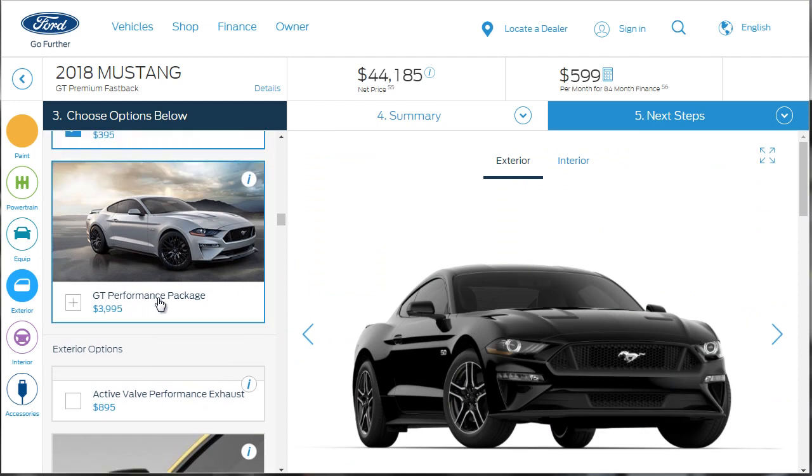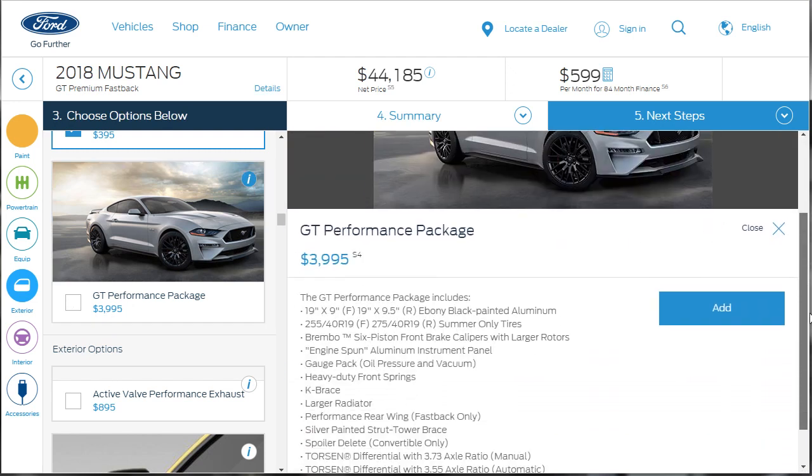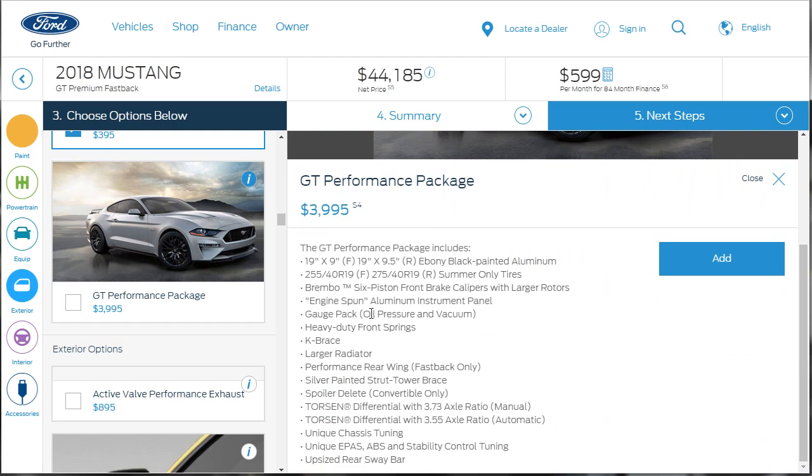Now let's see what this performance package is all about. This is where the money is right here. It's $4,000. What's included in the performance package? I already know that we're probably going to get it. All right, so let's see. 19 by 9 in the front and 19 by 9.5 in the back. Ebony black painted wheels, so we can't get away from those black painted wheels. You got 255 wheels up front and 275 section tires, summer tires only in the back. You got Brembo 6-piston brakes.